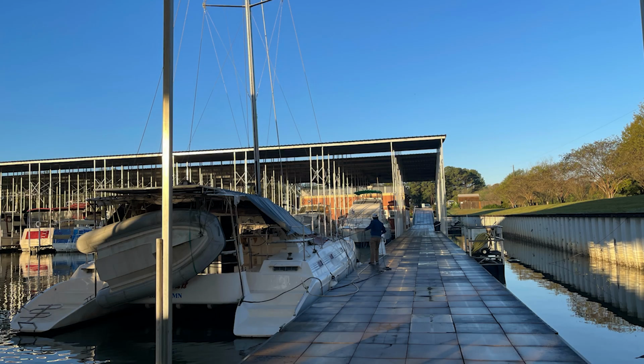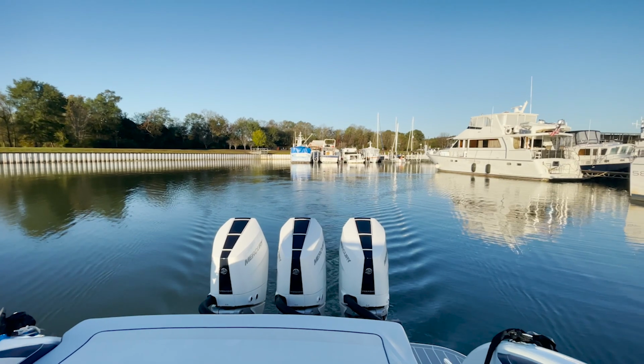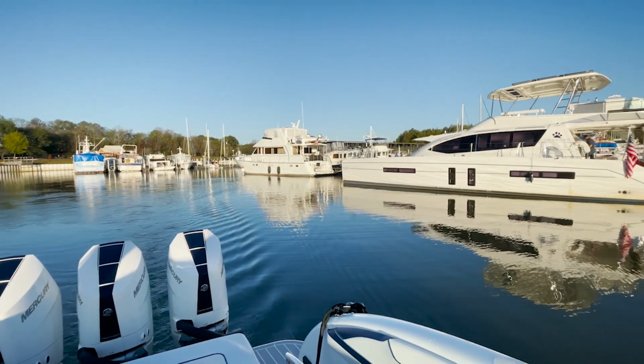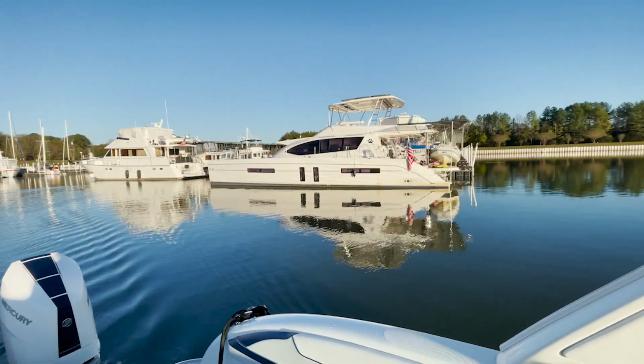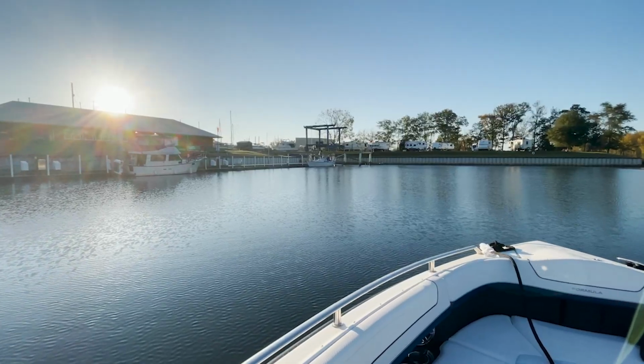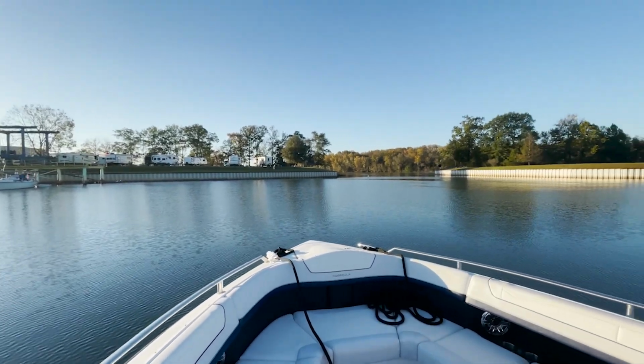Here's a picture of the big catamaran in front of us. It had to be scooted up a number of feet so we could clear. Here's us leaving the Kingfisher Marina, just kind of looking around, checking out all the nice boats. Same thing, we're heading out to the Tombigbee River.